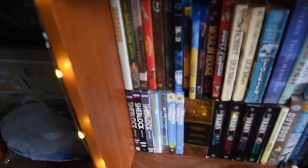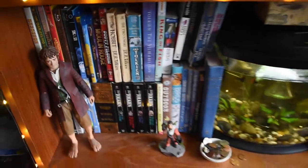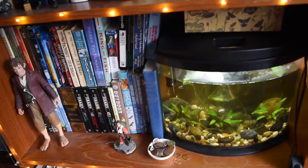I keep some of my movies here behind Bilbo. My favorite movies that I rewatch all the time. My Lord of the Rings books. Some other reference books and nature books right there.